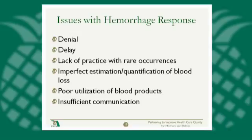When you look at some of the reasons why we don't respond rapidly to hemorrhages, sometimes it's denial, and I've been guilty of this, where you just hope that it will stop. Tincture of time, we like to say, that if we delay long enough, then hopefully the hemorrhaging will stop. It's also lack of practice with these uncommon occurrences. There's also the issue of imperfect estimation or quantification of blood loss.